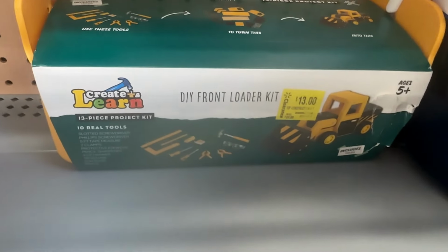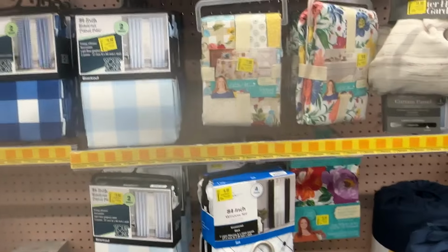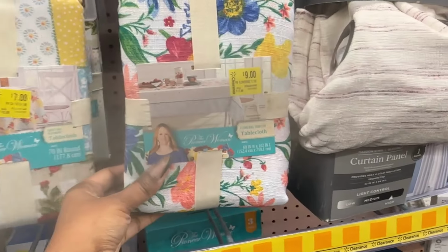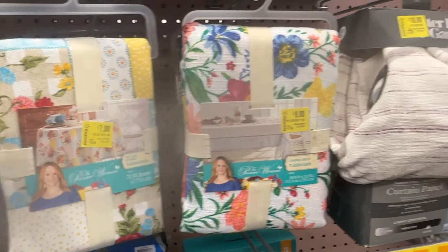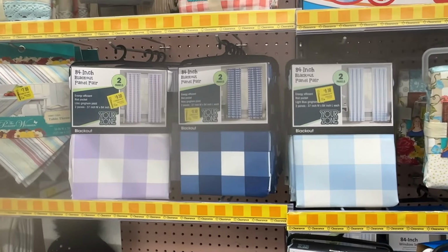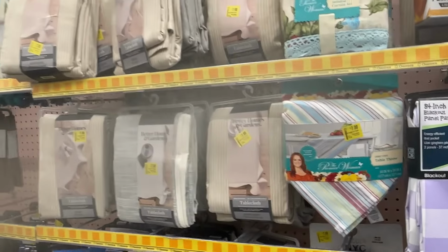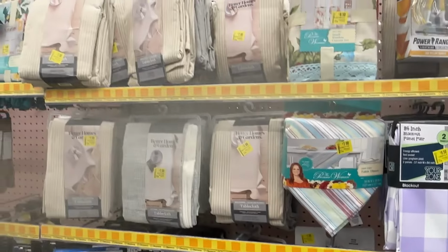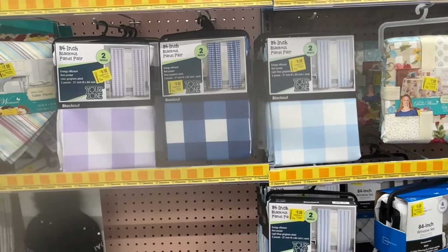Have a front loader for $13. Then they have these, this is a tablecloth. This one is for $9 by Pioneer Woman. And then this one is for $7. And then I showed y'all these curtains some time ago. I think they just moved them over here. But those are about $7 for the ones over there. And then $9.50 for these right here.